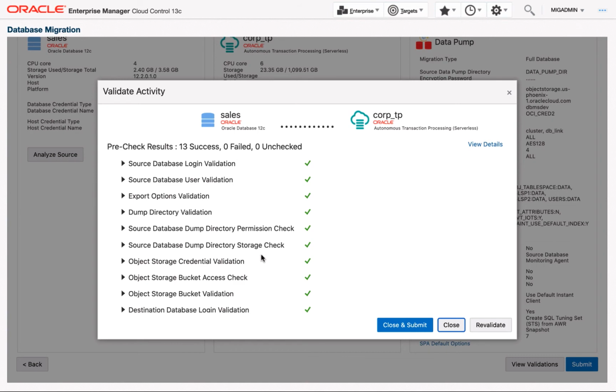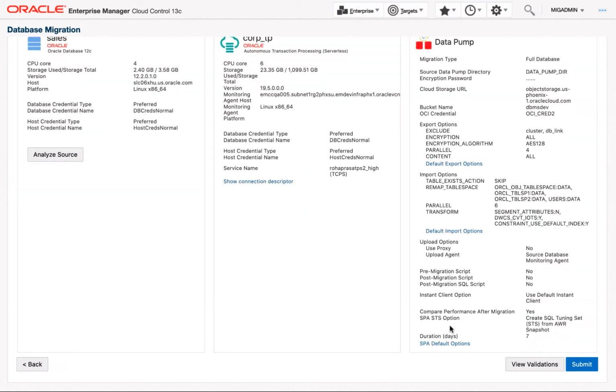All login credentials are verified. You can also see this validation deployment procedure in the usual deployment procedure activity page in Enterprise Manager. All validations in this case are successful. So let's close the validation window. Now let's go to another tab and see the analysis report for the source database.